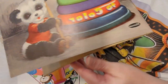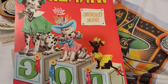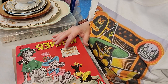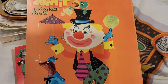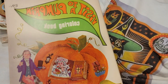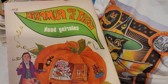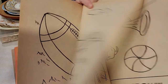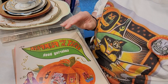So this one is a Whitman. That's a Whitman. This one, oh, Winter Dogs coloring book. Okay, this one has a clown. If you don't like clowns, turn away. Happy Times. Okay, I'm covering up the clown now. Visit to a Pumpkin. Yeah. People living in a pumpkin. And then I turn right to a little jester there. So that one's a little different.